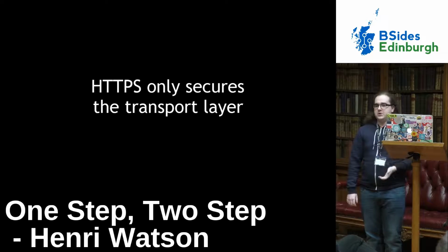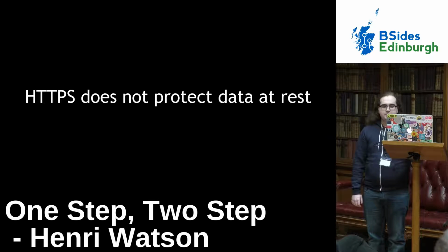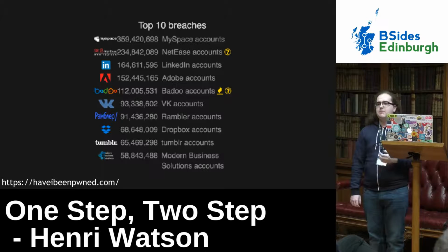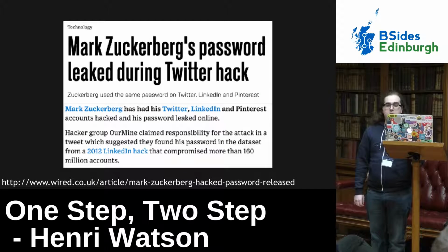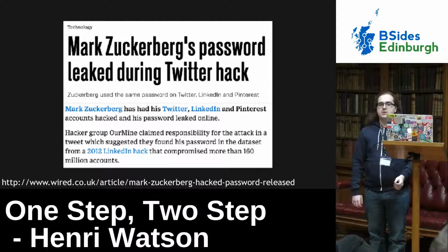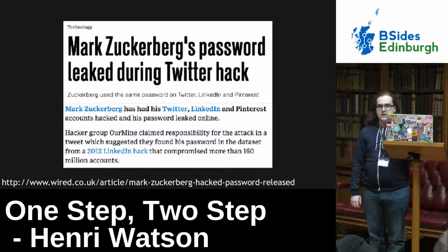But HTTPS only secures the transport layer. So it protects information while you're communicating with the server, but it does not protect data at rest. And as it turns out, we're really bad at protecting data at rest. Services are breached almost every other day. There are password dumps that are leaked all the time. And further, we're also really bad at making sure that information that's stolen from one service can't be reused on another service. And here's an example of Mark Zuckerberg, who had his password for multiple social networks stolen because he used the same password on multiple services.